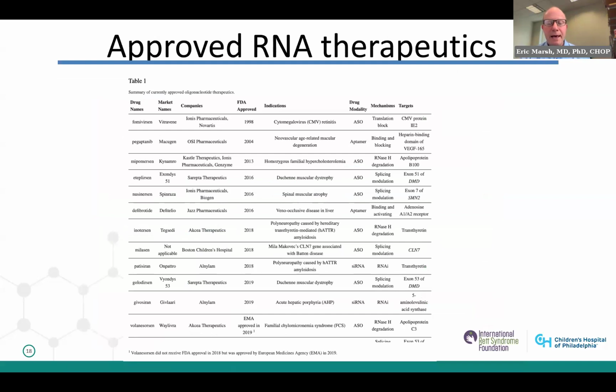So there are a number of RNA therapeutics that are already on the market. And this is a listing of them as per, I think, 2019. So it's actually even more out there now. And you see that they could be used to target both brain conditions, such as spinal muscular atrophy, or Batten's disease, which is Milasen, though that's not actually FDA approved per se. But it also could be used for treating muscle disease like Duchenne's muscular dystrophy, but also blood disorders and liver disorders like acute hepatic porphyria listed down below. So these can be used for any disease, and we're at the cusp of seeing these move forward for neurodevelopmental disorders like Rett syndrome. Next slide.